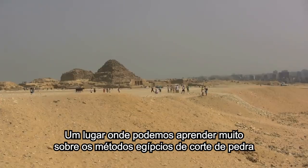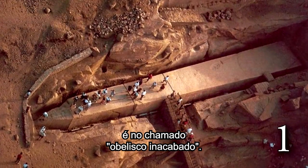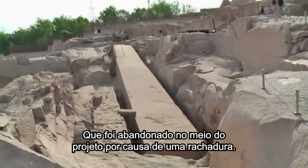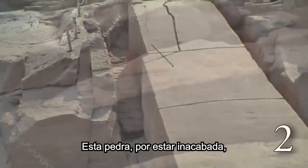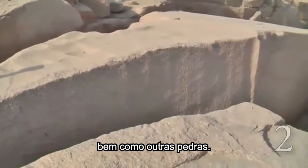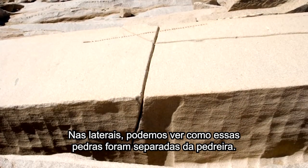One place we can learn a lot about Egyptian stone-cutting methods is from the so-called unfinished obelisk. Here we have a 1,000-ton obelisk made of granite, which was abandoned midway through the project because of a crack that developed. This stone, because it is unfinished, gives us direct insight into how they cut and shaped granite, as well as other stones. On the sides we can see how these stones were separated from the quarry.